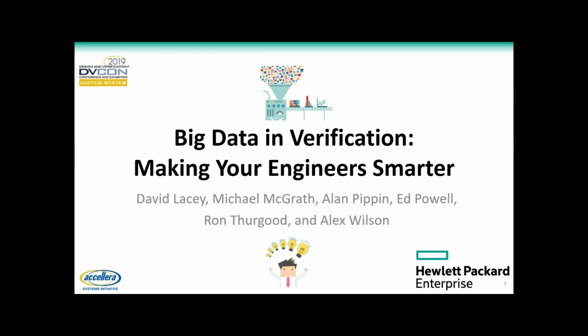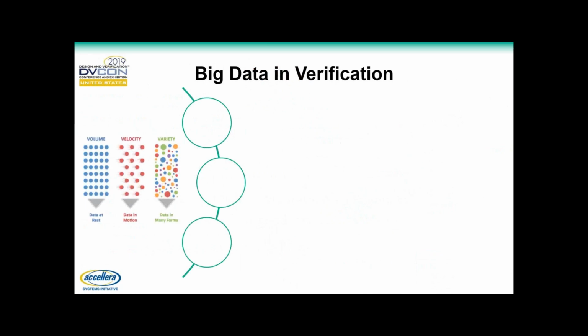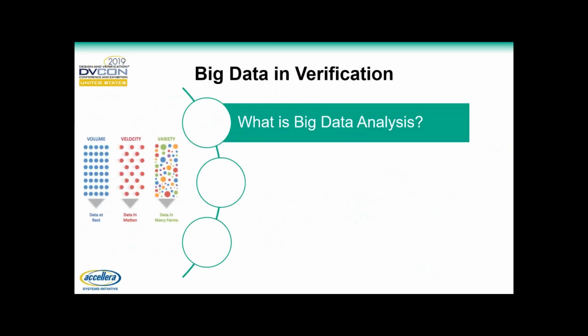I'm excited to talk with you today about how we have used big data in our organization to make our engineers smarter. But first, I invite you to consider 3 questions. First, what is big data? Big data is a commonly used term across the industry. It's often defined by the volume, the velocity, and the variety of the data being collected. However, do we really understand how to get value from this data in verification?